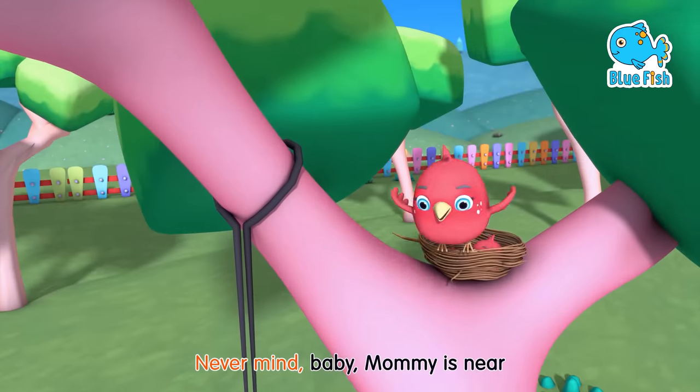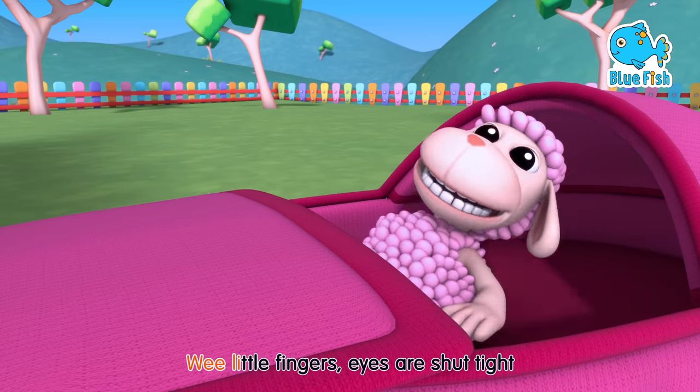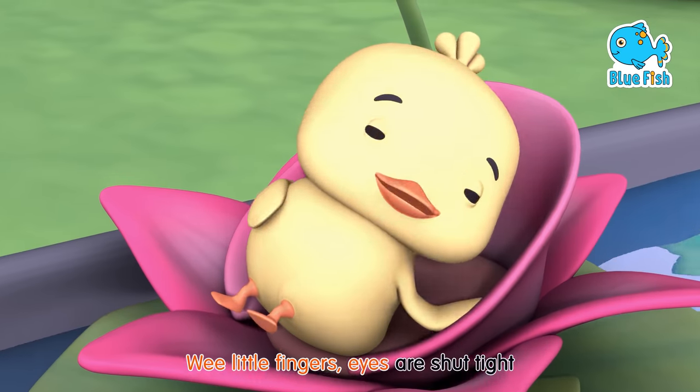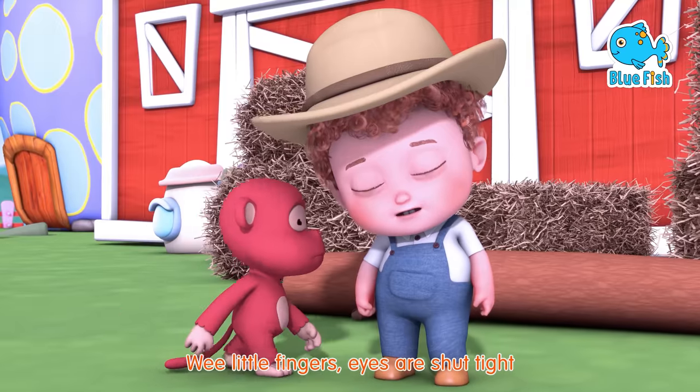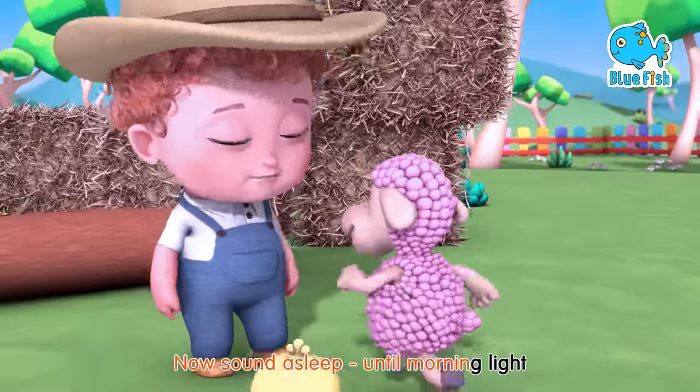Never mind, baby, mommy is near. Little fingers, eyes are shut tight. Now sound asleep until morning light.